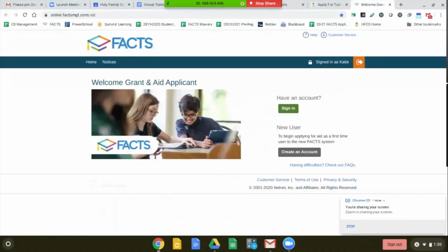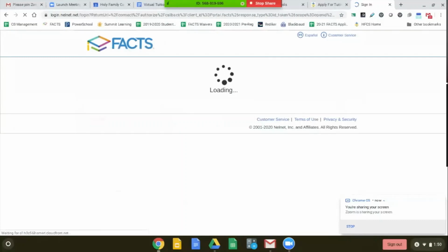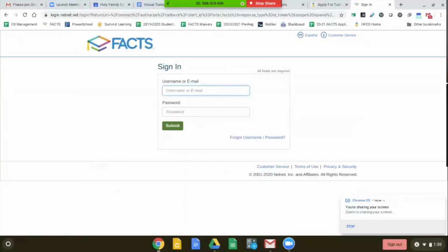So right here, it's going to take us to the website. So for anybody that applied for FACTS previously, you're going to sign in. So if you click the green button, it will ask you to enter your username or email. And I always encourage parents to log in using the email address they used last year, and then the password. If you don't remember your password you set up last year, you can click on the Forgot Username Password link, and FACTS will email you to reset your password. So this is for anybody that's applied previously for FACTS.